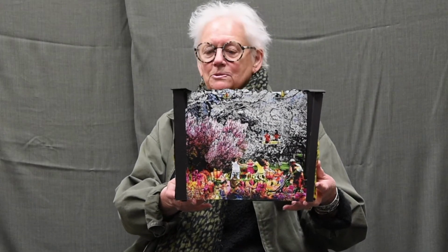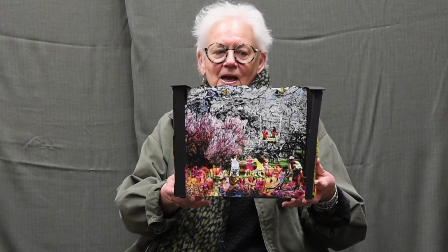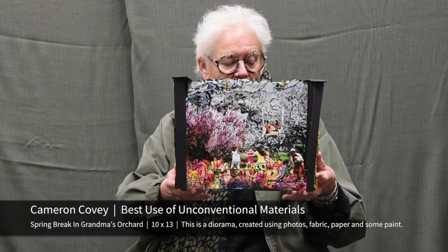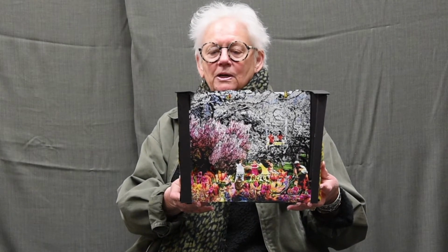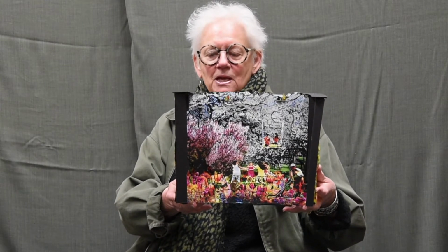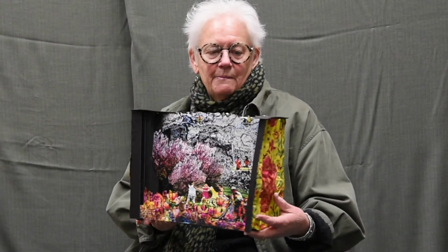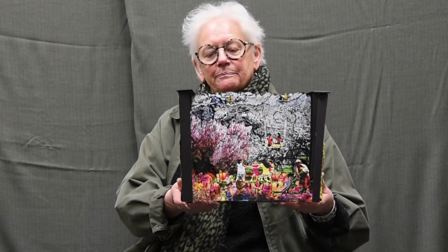One of the categories was best use of unconventional materials, and I was quite delighted by this piece by Cameron Covey called Spring Break in Grandma's Orchard, where she has, it's a shadow box and it goes back in space. It's just delightful. She's got these nice pieces of fabric on the ends. I thought it was extremely original and lovely.